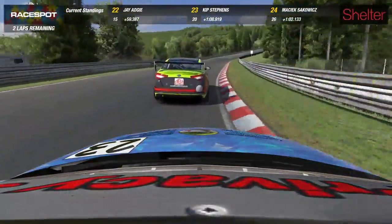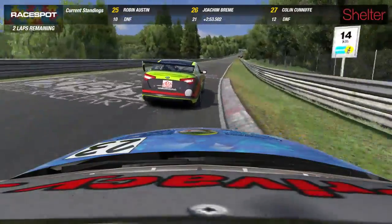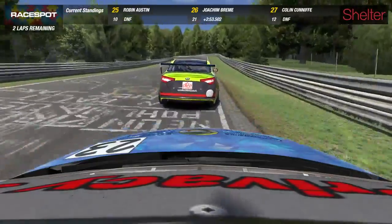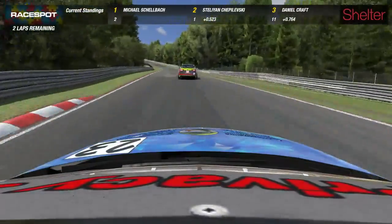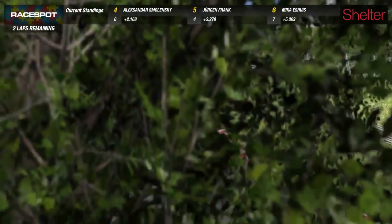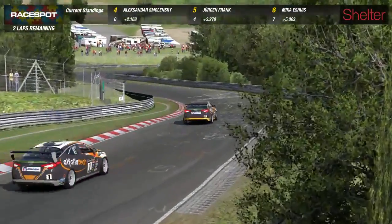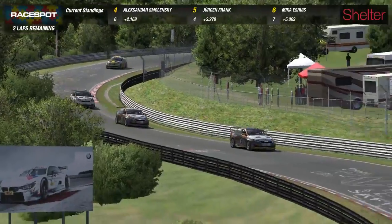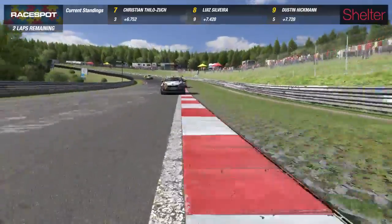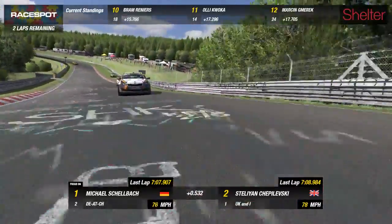Anyway, Shellback right now is 6/10 ahead. I believe, Will, this has been the biggest lead of the race. It is, yes. Of course, you want to make sure that you get that lead up to a second if you can. Shellback then behind the trees. There we are, pretty trees. He's now got 7 tenths of a second over Cheplevsky. It is worth noting that these two are teammates. One helps the other out.